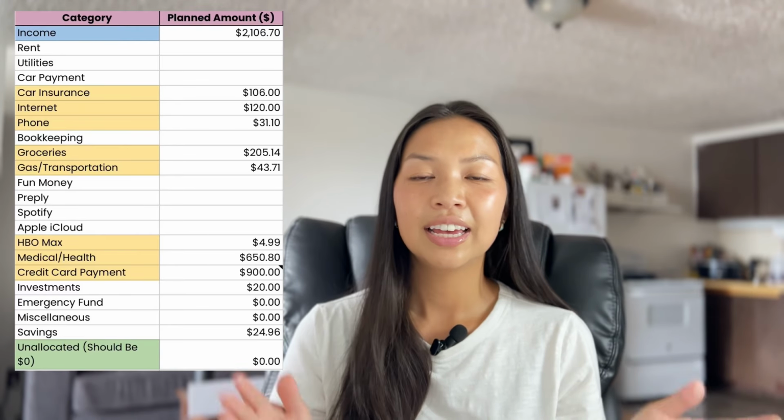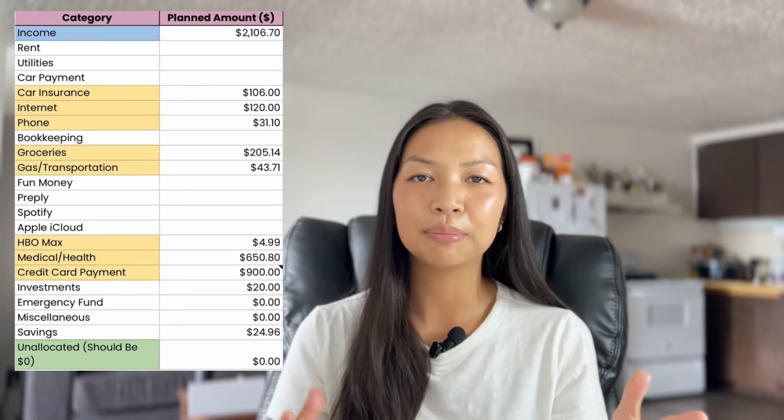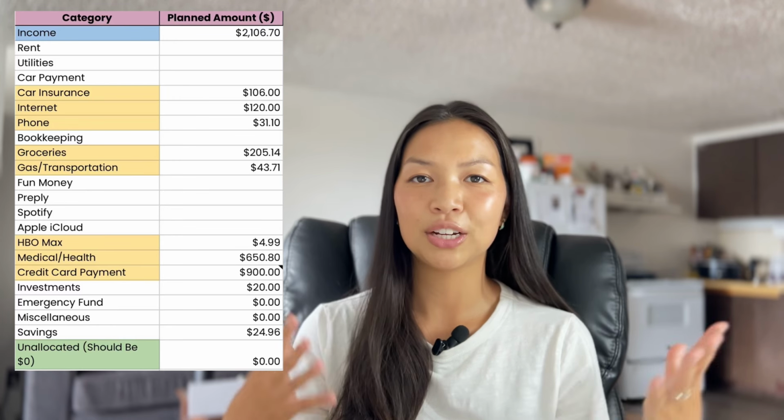And then into my savings went $24.96. I know that's not a lot, but we don't have a lot of room right now to save because so much of my paycheck is going towards my credit card. And that leaves me with $0 left. And that is how I ended up allocating my entire paycheck this paycheck routine.